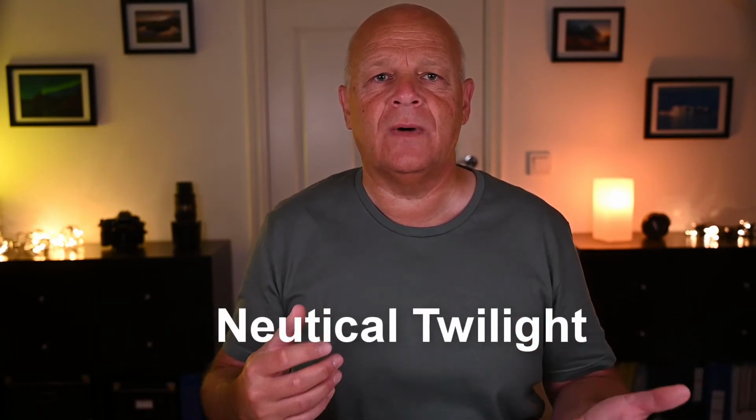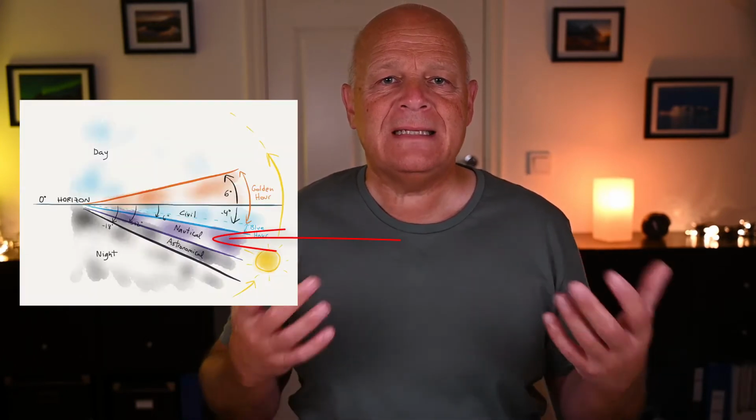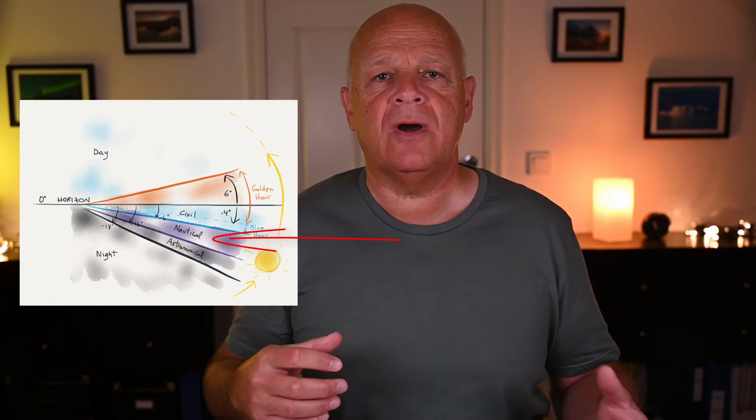The second stage of twilight is nautical twilight. Now the sun is between minus 12 and minus 6 degrees below the horizon. At this time the horizon slowly becomes visible, but details in the landscape appear as silhouettes. The sky in the east slowly starts to lighten up.